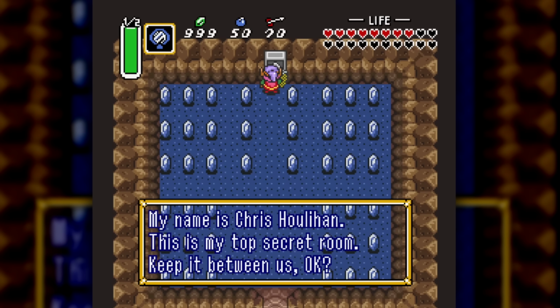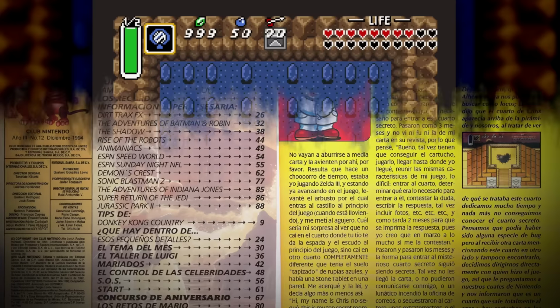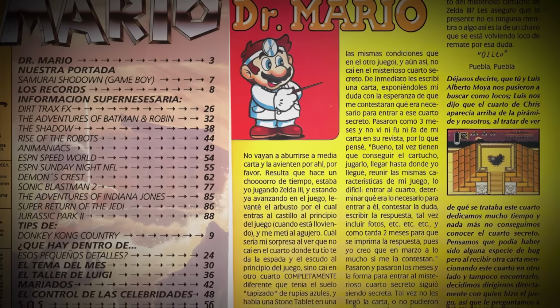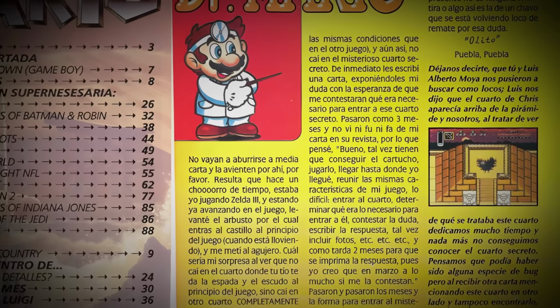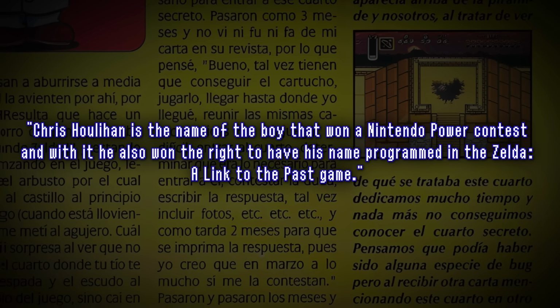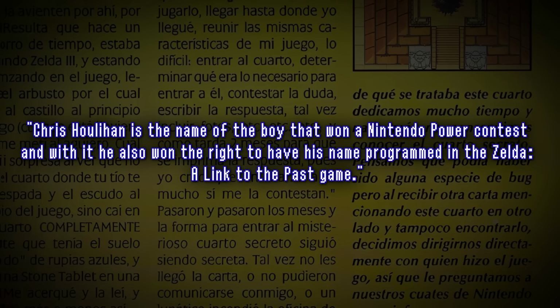It wasn't until 2 years later that some light was shined on this mystery. An issue of the official Club Nintendo magazine in Latin America seemed to confirm that Chris Houlihan was indeed the winner of Nintendo Power's Warmech challenge. According to the magazine, they asked Nintendo directly about the secret room, and they confirmed that Chris Houlihan is the name of the boy that won a Nintendo Power contest, and with it, he also won the right to have his name programmed in the game.